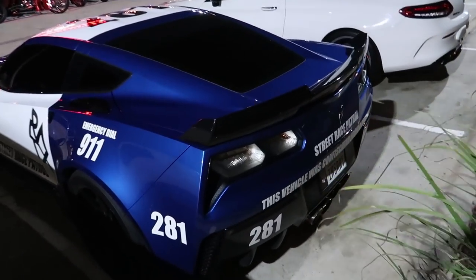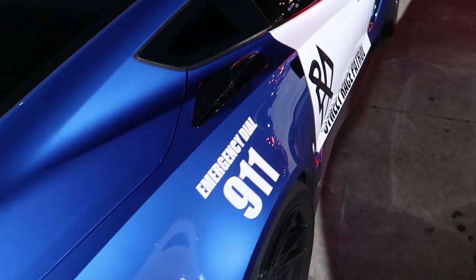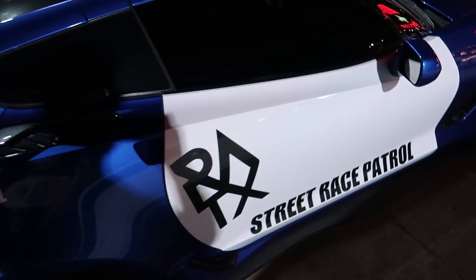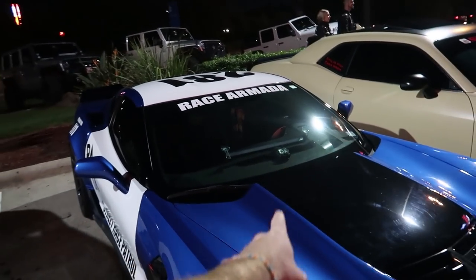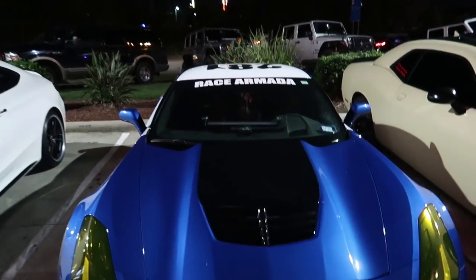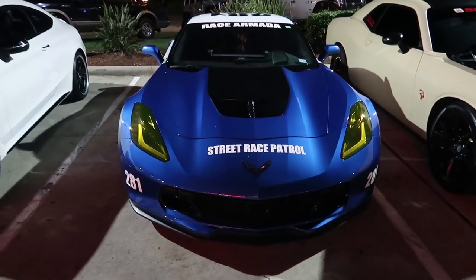Now look what we got on here. Got a Z06, it appears. Emergency Street Race Patrol. He's got the cop radar and cop lights, but this is no cop car, guys. Do not be fooled. He will hunt you down and get you.